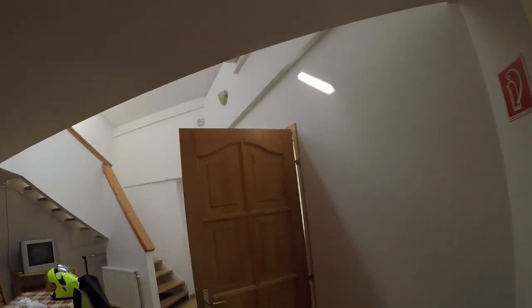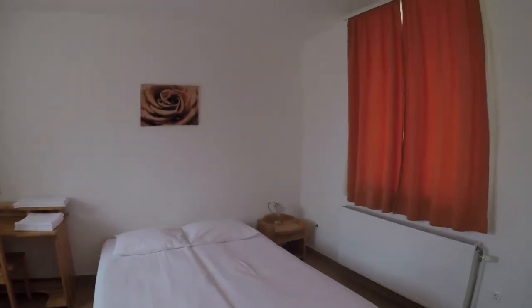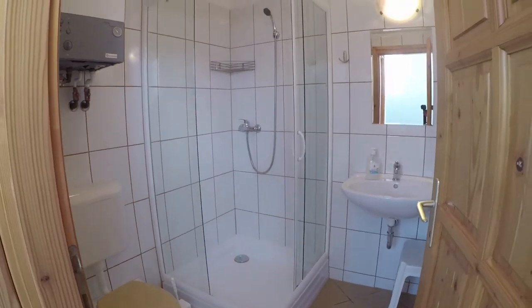Okay, so this is the room. Here a little kitchen. Here's where I'm sleeping. Let's have a look. Here is where I'm sleeping, and then we just go upstairs, where we find the loo. And I say, that is pretty good. Pretty fancy for a white guy.